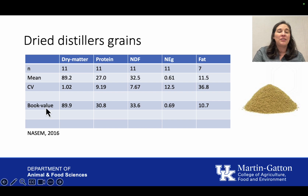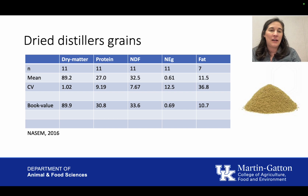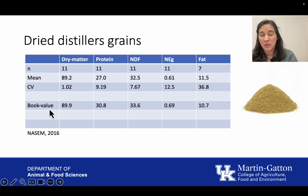So you'll see a couple tables that are set up similarly to this. So this N value up here is how many samples were actually included in this. And then I calculated the mean. And then what we call a CV, which essentially helps us understand how much variation there was in these samples. So the larger the CV value, the more variation there was in these different samples. And then down here, I have a reported book value.